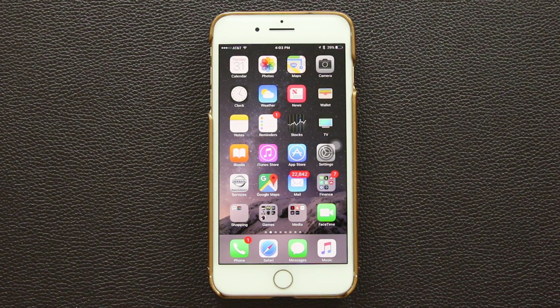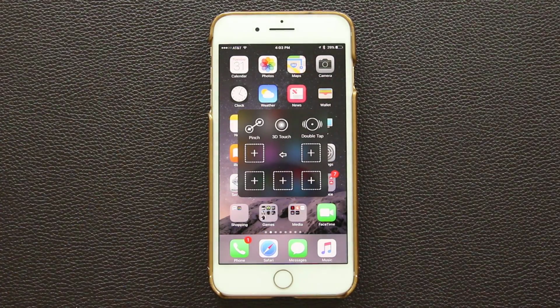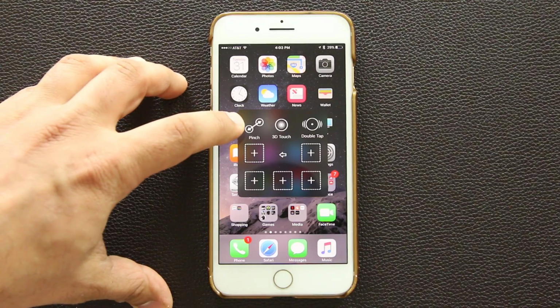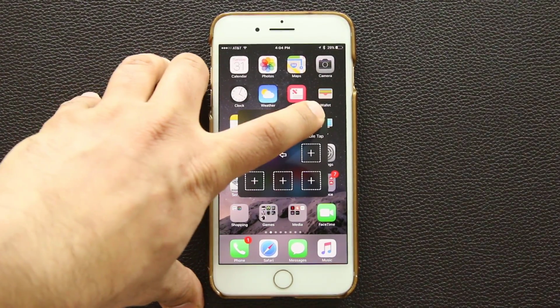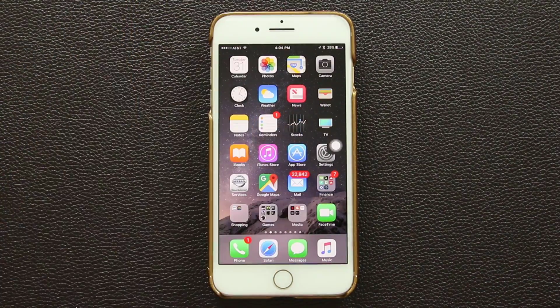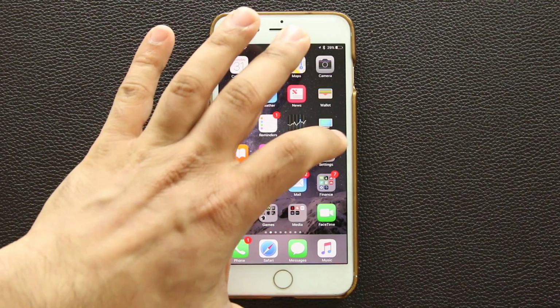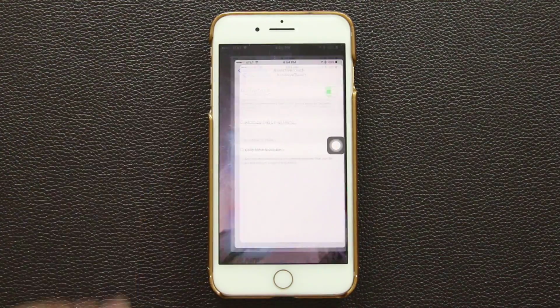Now this menu all by itself could be a tips and tricks video. There's so much going on inside this thing. If you tap this, you can tap custom, and from here you can actually emulate the pinch gesture. You can emulate the 3D touch gesture. You can emulate the double tap gestures. All these things that you do with your fingers, you can actually emulate using this software key, which is pretty amazing.